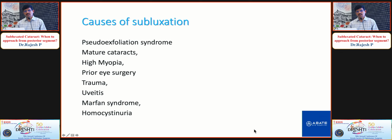Then patients who have undergone a prior surgery, especially a vitrectomy surgery, can have subluxation, and a very important cause that we commonly see is trauma. Then, as Prakash mentioned, it could be uveitis. Then congenital conditions like Marfan syndrome and homocystinuria are other situations where we see subluxation.